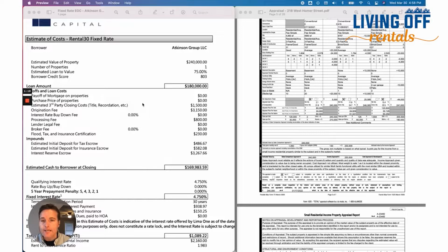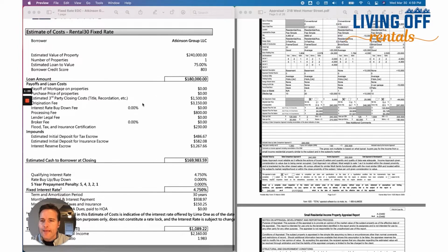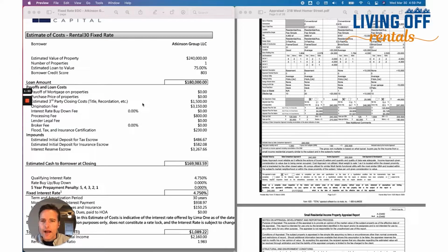Then here on the other side of the screen is a list of all the terms that Lima 1 was offering. So we closed on this in January. I don't know if you can see the date yet. It's 1/24/22 when they sent me these terms. Closed shortly thereafter. Because the appraised amount was $240,000, they were willing to give me 75% of the appraised amount. So that's $180,000. They had some fees in there for the lender, and so I ended up walking away with $169,000. That was at 4.75%. Now they're closer to 6% at the time of recording this. Obviously, all interest rates have gone up. So my total payment on this property on a 30-year fixed loan at 4.75% is just over $1,000 a month, and that includes principal, interest, taxes, and insurance.